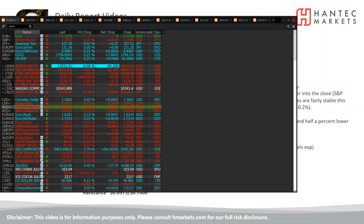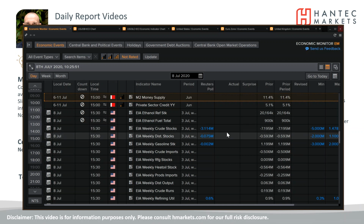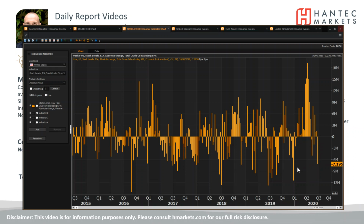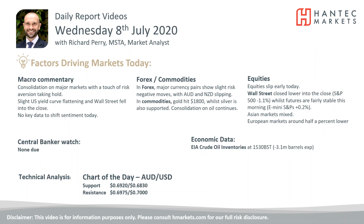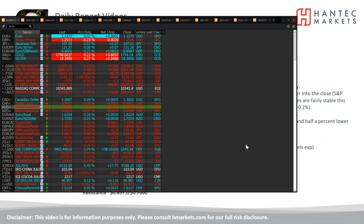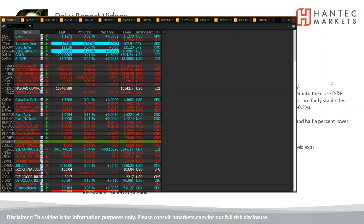Right, in terms of data points today, we've got the US crude inventories really, and that's it. That's at 3:30, and that's expected to show another inventory drawdown of 3.1 million barrels, after a surprise drawdown of 7 odd million barrels last week, which was actually the biggest drawdown of the year, interestingly. Now, it'd be interesting to see if that starts to generate some support for oil, because oil's just been a little bit lackluster in the last couple of days. It might give that oil market a lift, but at the moment it's pretty much flat again, a shade lower on oil.